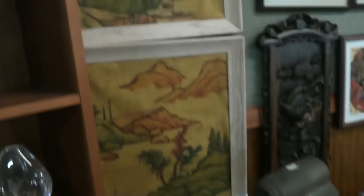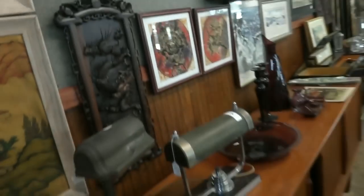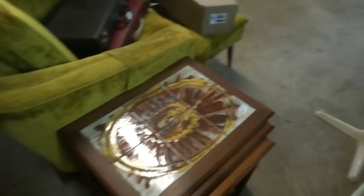Buddhist monastery. Very cool. These are Batik, 1, 2, 3 of them. Great set right there. Lots of art from all over the world. I mean, we've got European stuff, we have Oriental stuff, we've got things from Vietnam. Just so cool. Another mid-century piece that goes with that. Nice mid-century teak with the tile inserts.